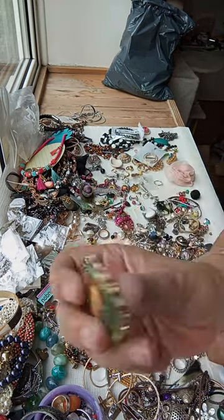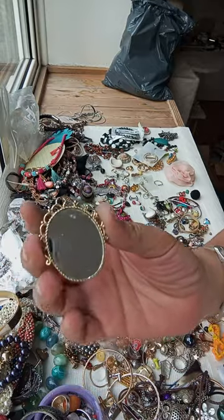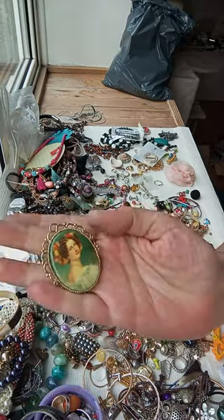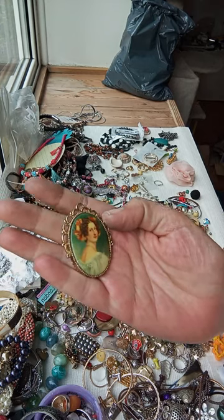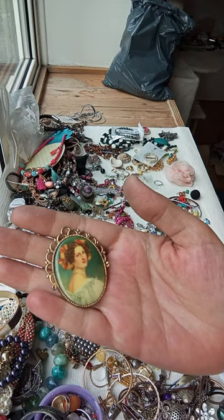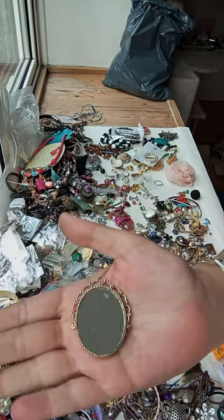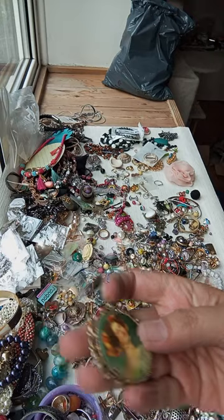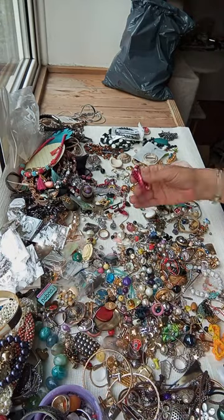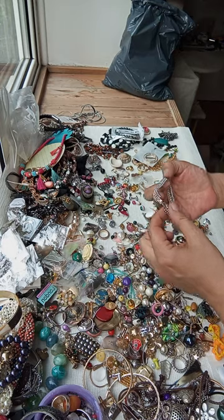Another pendant, one side mirror. Oh no, this could be a sweetheart mirror, isn't it? You know, where they gifted their girlfriends with mirrors. Now I'm going to look into this, I'm not sure. So I'm going to put these aside.